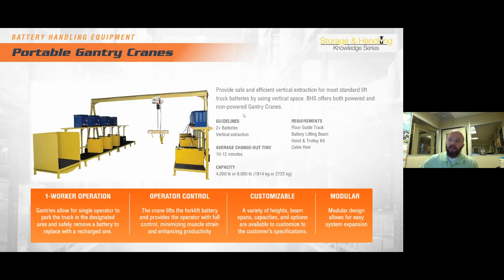Next is the gantry type system. Quite a few years ago, almost every single type of forklift used what was called an overhead extraction method of removing the batteries. The side doors on the forklifts might have come off, but they didn't come off enough that you could actually pull the battery from the side.